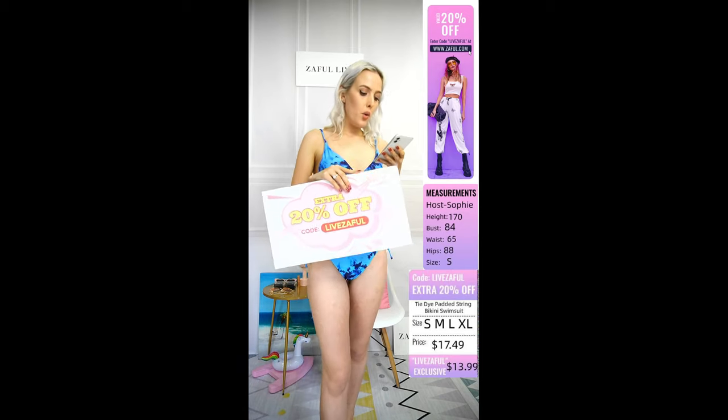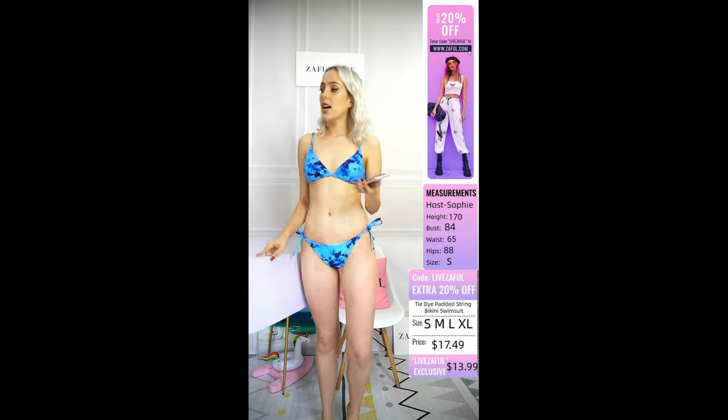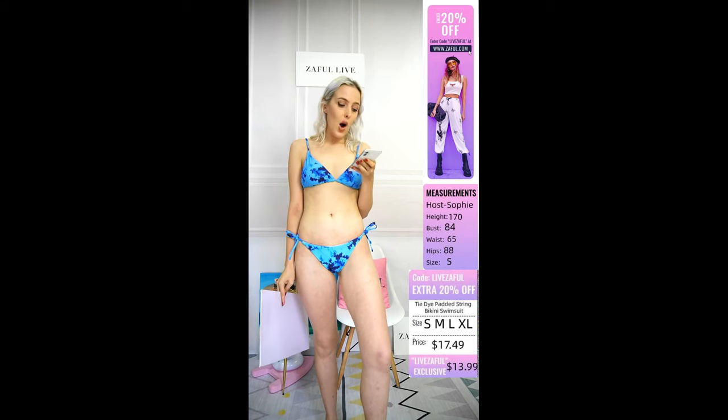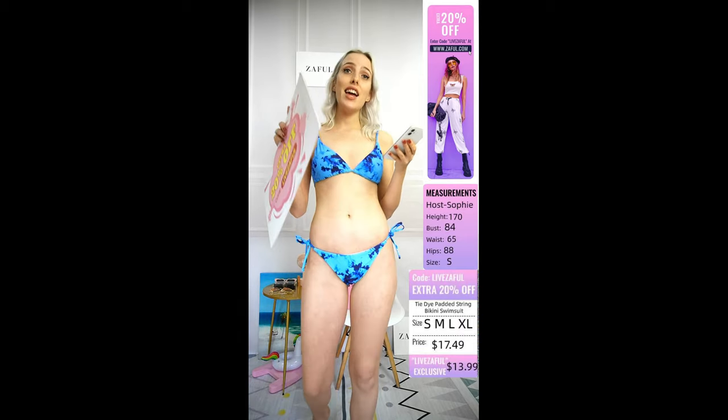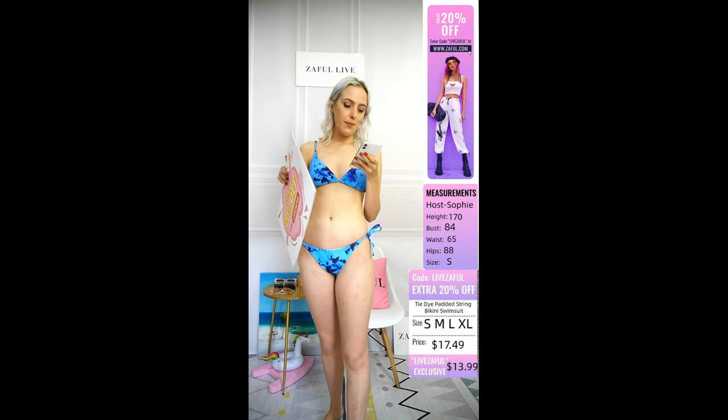AUC Matthew, what are the sizes? Okay, so the sizes for this one are small, medium, and large. I'm wearing a small right now, but the sizes and my measurements are on the screen below as well. I am a UK size 8, a EU 40, 34, and 36 sometimes, if that helps.